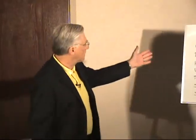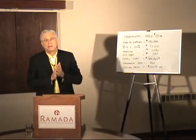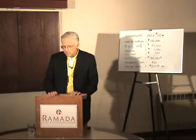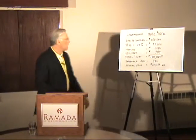Big box store pricing, on the other hand, is a function of detailed and fanatical cost accounting, and here's how it works. I have my little example right here. Let me go through this line by line. Let's assume that they're going to buy lawnmowers, and this is a seasonal product, I've chosen this deliberately. And they're going to pay $150.